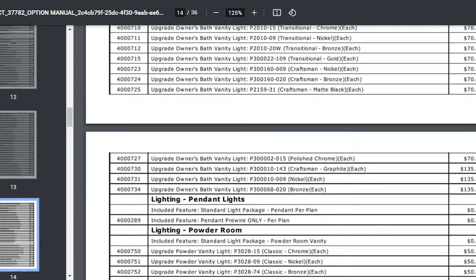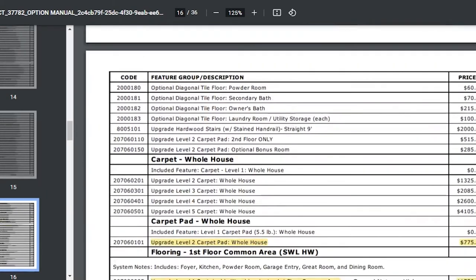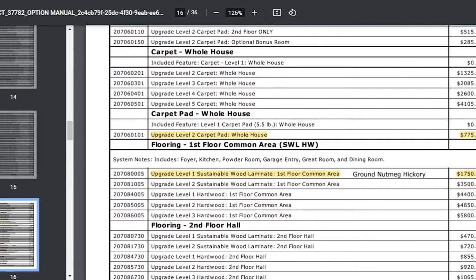So we're gonna smooth past this lighting section. Still going, because lighting was huge. I did choose to upgrade the carpet pad over the whole house to a level 2 carpet pad. That was $775. Worth it for me, just to make the carpeting a little bit firmer. It'll hold up to traction a little bit better.